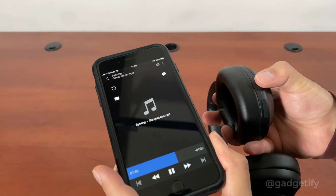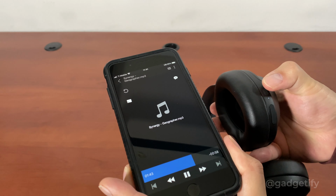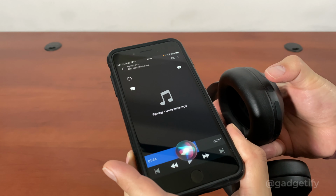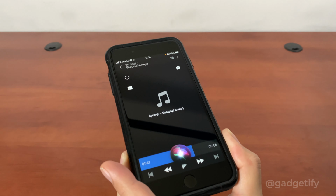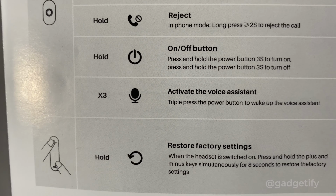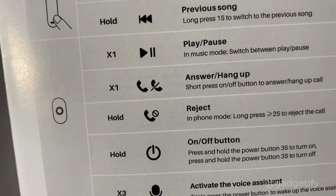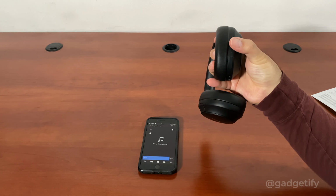that pauses. If I tap this 3 times, I should be able to access Siri. Siri, what time is it? Now, all these other functions are explained here. If you hold those 2 buttons, you can actually reset to factory settings. Siri, what's the date?